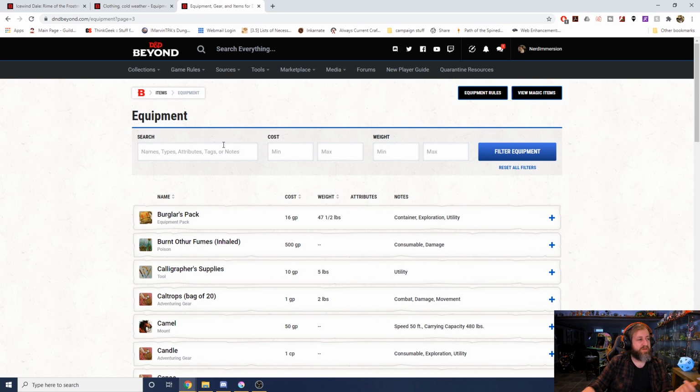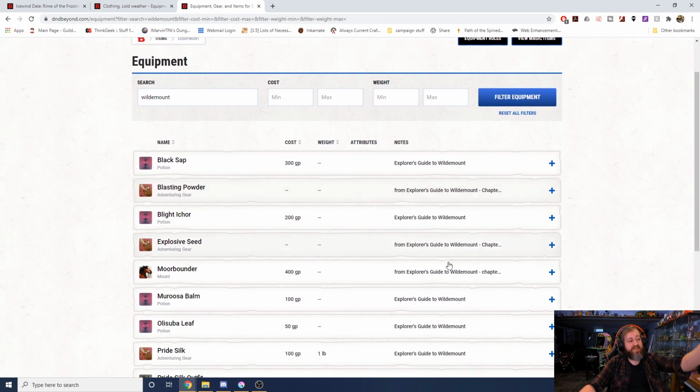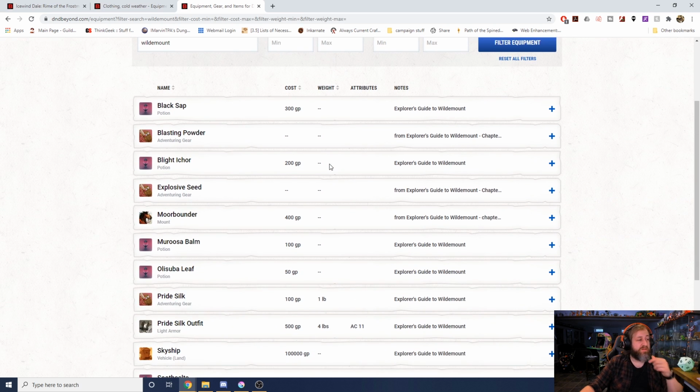So like, let's say I go here and I search Eberron. Let's see if anything comes up. The thing is called an Eberron Dragon Shard. It's not even listed as Eberron here, but if I search Wildmount, everything that's tagged as Wildmount I can now see. And that would be a really simple thing, or add a filter that lets me sort from the source, so I can figure this out easily, because there are other things, like there's a hang glider, I think, in Strahd's Horde. There's a hang glider, and that's not covered anywhere unless you're looking for it.